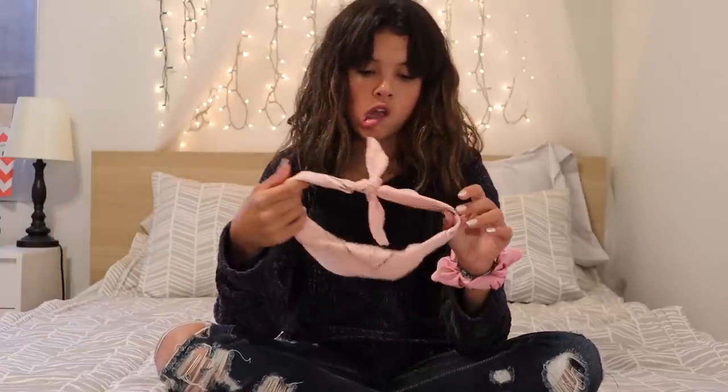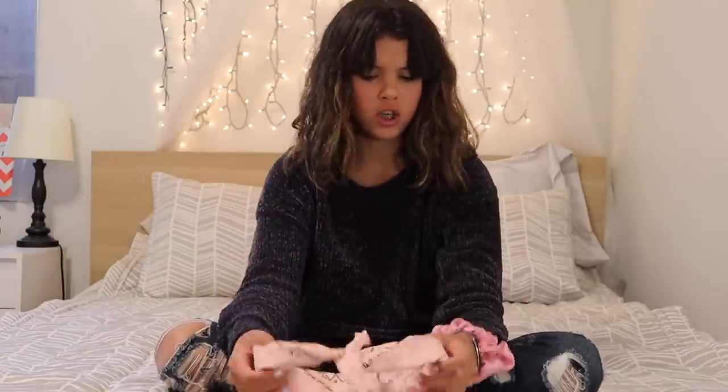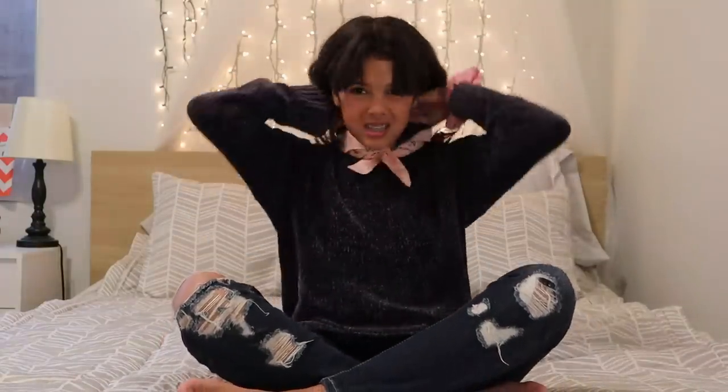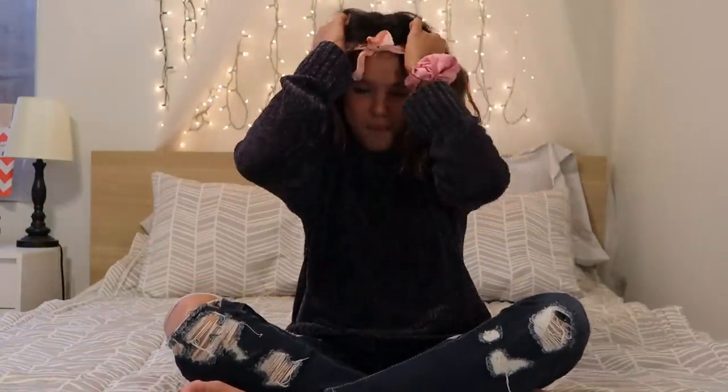Okay, so for starters, I normally wear this. There you go. So I have this handkerchief, I guess you could call it, and what I do is I will normally go like this and put it on, because I don't have one of those face cleaning ones. I normally put a scrunchie on, like maybe pull my hair back in a bun. Actually, I will normally start by pulling my hair up into a bun.